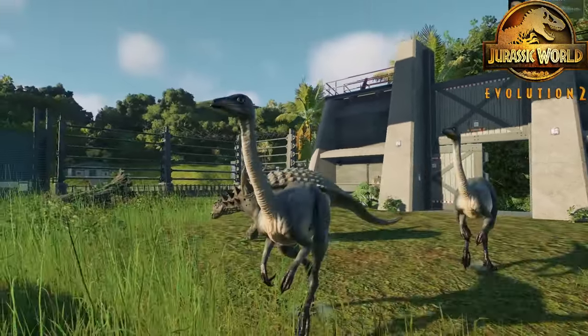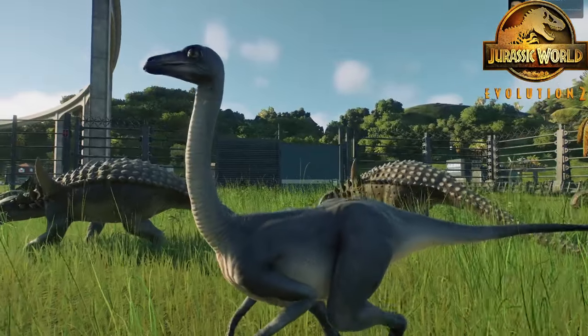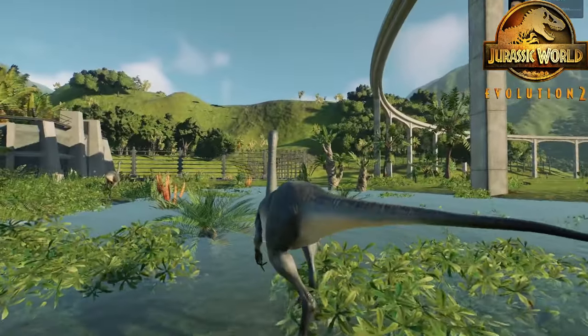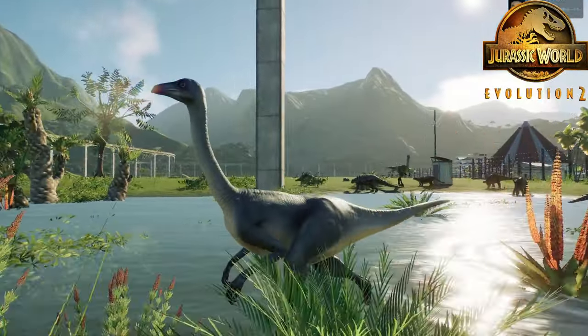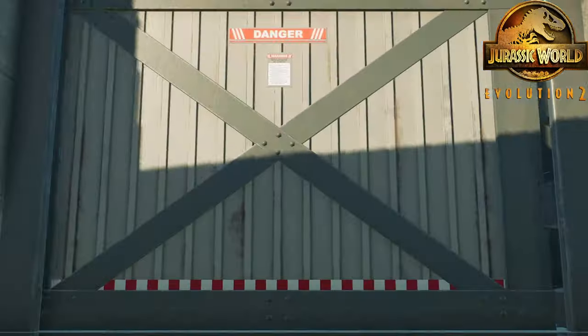Look at an ostrich or emu, then look at this latest dinosaur, the Struthiomimus, and tell me you don't see a connection. This is one of the more bird-like dinosaurs that we've brought back from extinction. It literally has a beak instead of teeth. It's an herbivore that prefers to move in herds. Overall, a fantastic addition to the park.